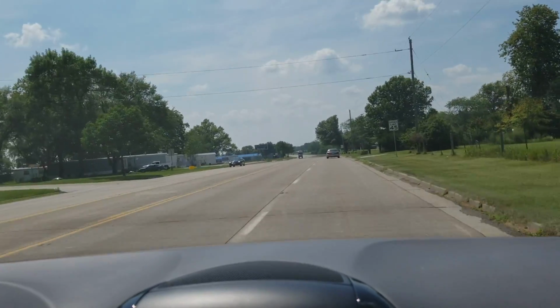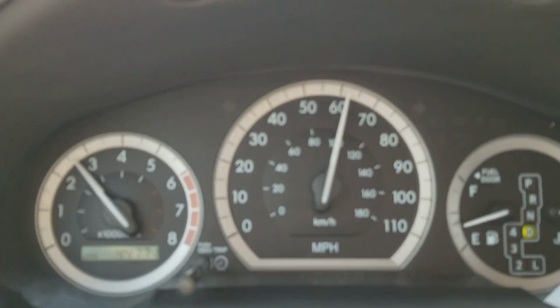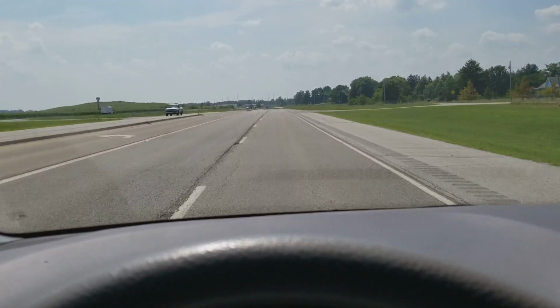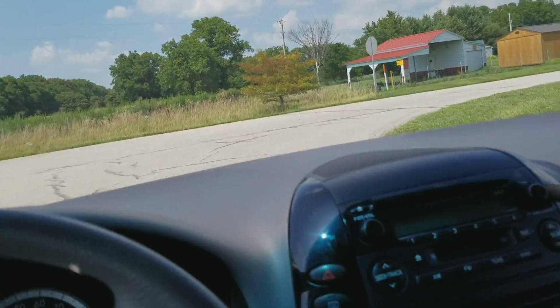Let's see. We're doing 60 miles an hour. Steering wheel is nice and smooth. I'll get up and go a little faster for you. It shifts through all the gears nice and smooth, no problems. There, we're up to 70. Then I'm going to brake for this road right up here. And I'm braking hard. Stops in a straight line, no shimmy in the steering. The brakes are in great working order. So we'll do a turn around.